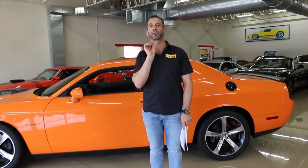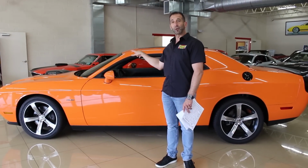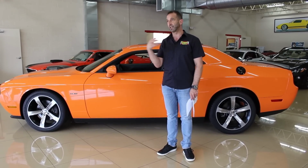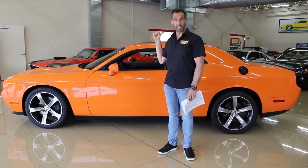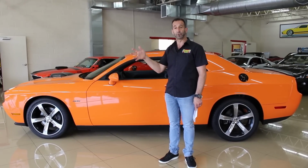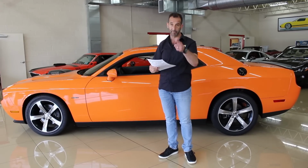Most people don't know that underneath this car is a Mercedes E-Class, because when Daimler owned Chrysler back in the day, and when these cars first came out, it was built under the E chassis, whether it's an E350 or an E500 or whatever. That's why it has an independent rear, okay? And the Mustang during that time did not have an independent rear, because it was built on just a regular Ford chassis. This was built on the E-Class, and that's why it rides and drives so well. A lot of people don't know that.